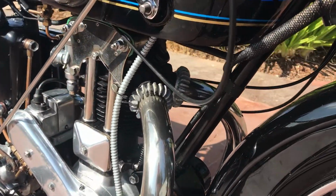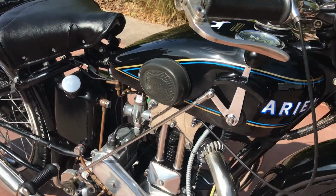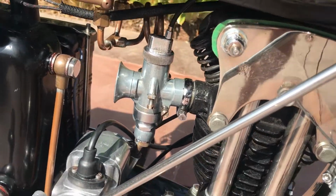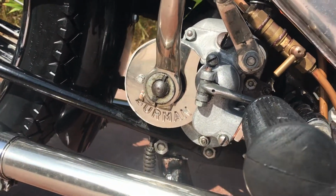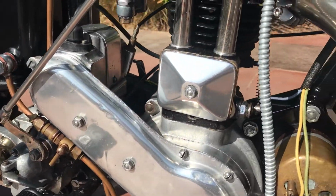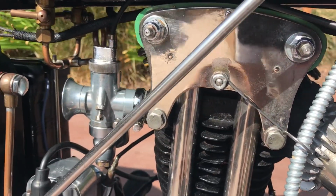It is the overhead valve, dual exhaust port, single cylinder 250cc 4-stroke engine, running a cute little Ariel carburetor, BTH magneto, nice little Burman gearbox. It's the electric model, so it's running a little generator. Has a cute little Ariel carburetor.